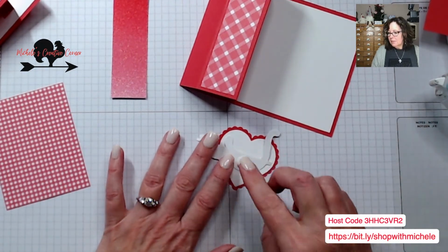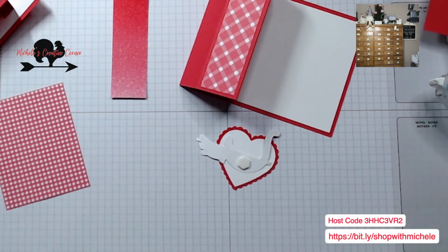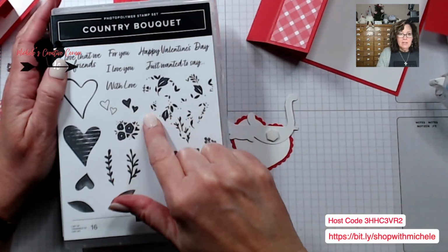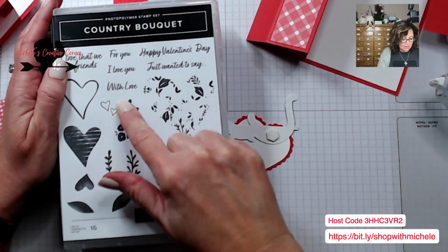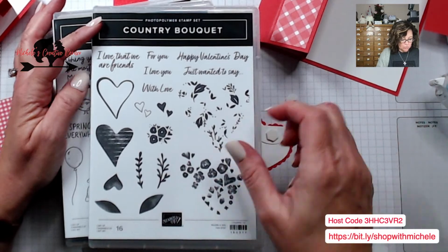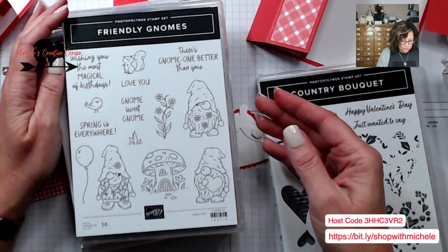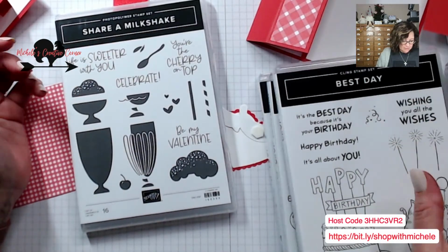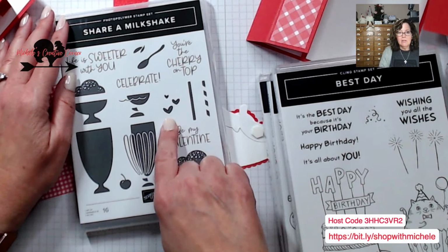So I feel sure that there is. Okay, now I just have to go look, don't I? Okay, hold on. Milkshake. Let's see. I'm looking for the obvious ones. And I'm just grabbing from, okay. So I just grabbed some from the new catalog to see what they had. Okay, so in the Country Bouquet, so here's two. So that's a single stamp that has the outline and the solid. So there's that one. And then here's a little larger one. I thought the Friendly Gnomes doesn't have one by itself. And then here's the Best Day. And then the Share a Milkshake does as well. So does that help?